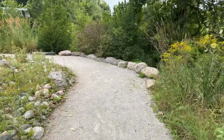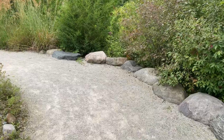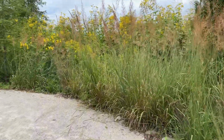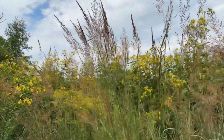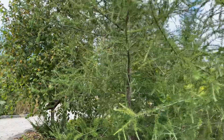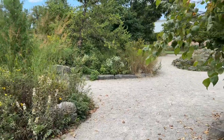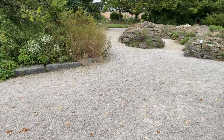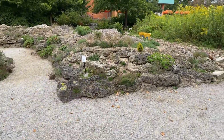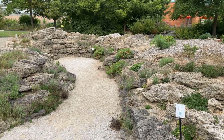Some beautiful stones here. Just kind of leads you along the path. Just takes you through so you don't miss one moment of it. Here's that beautiful pop of yellow that we were seeing in the distance. Beautiful evergreens. And just kind of takes you around. And look at this beautiful display of rocks. From University of Michigan. Little buckets there. Love this little rock area.